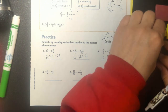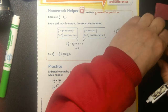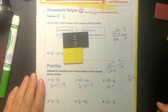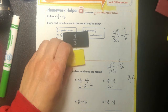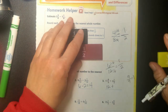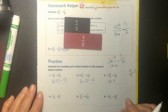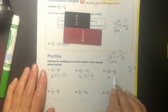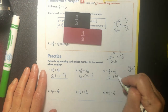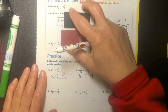I gotta get my piece. There's 1/3, you can see, oh, it's black on black, so maybe you can't see. 1/3, oops, is less than 1/2. I grabbed the wrong piece, right? 1/3 is less than 1/2. So when they tell me here they have 1/3, it's less than 1/2, I'm going to round to 0. So 4 and the 0 is 12 plus 4 is equal to 16.